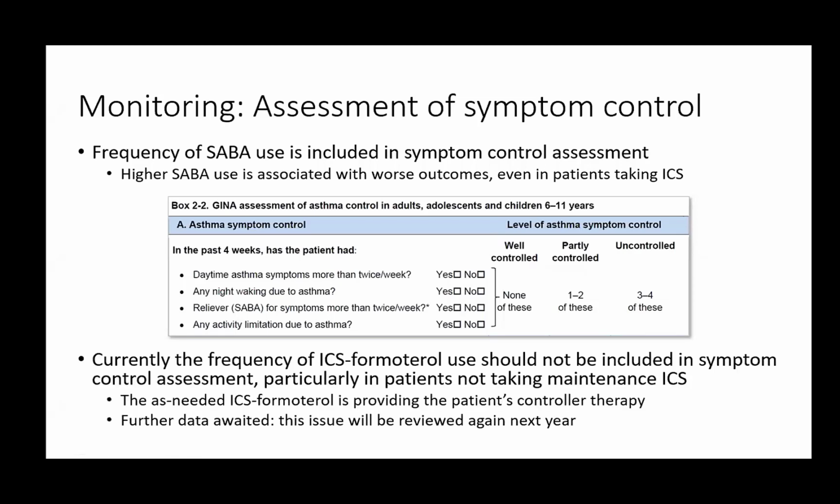Oh, and in the new guidance, I'm sorry, this designates that if your controller medication is the ICS formoterol, like in step 1 of therapy for asthma, you wouldn't count that per se towards exacerbating symptoms, because it's also considered your controller therapy. So that's still being analyzed as to how to classify symptoms in that regard if you're on a PRN ICS formoterol only. And if you're on step 2, if you're in that category as well, it's kind of a gray area at this point, but that is something that is currently being investigated a little bit further.